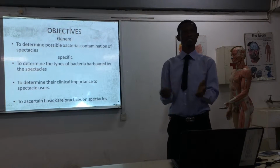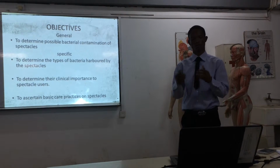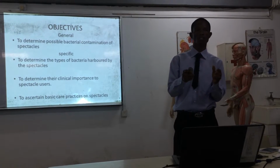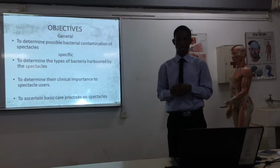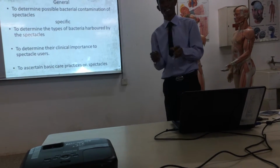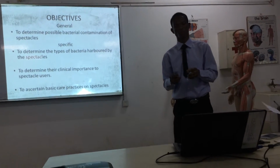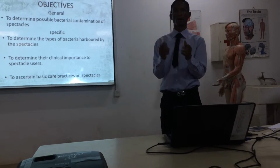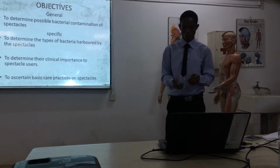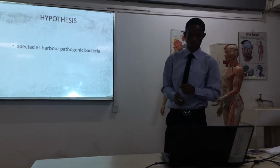This study is aimed at possibly determining the bacterial contamination of the spectacles. But specifically, we'll be looking at the types of bacteria that are harbored by the spectacles that are used by the general public, and also the clinical importance of such bacteria, as whether they are pathogenic or they are just normal microbial flora. It will also ascertain the possible care practices that are carried out on the spectacles that people use, since some people may not handle them very well. We therefore hypothesize that spectacles harbor pathogenic bacteria.